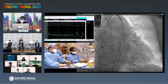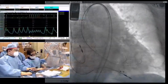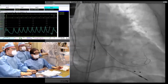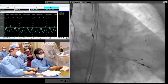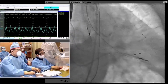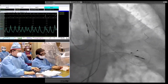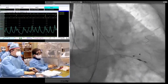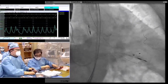So, Dr. Hong, when you perform the pre-ballooning to check the coronary obstruction, the pullback of the catheter is recommended. Will you do the angiogram during the predilation? Of course. Okay, I already presented the pigtail in the slide. Left guiding catheter? Okay, excellent.